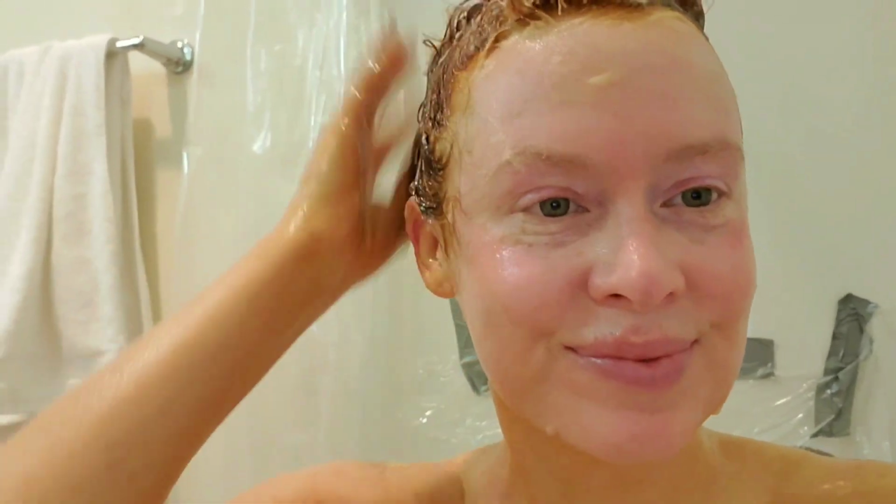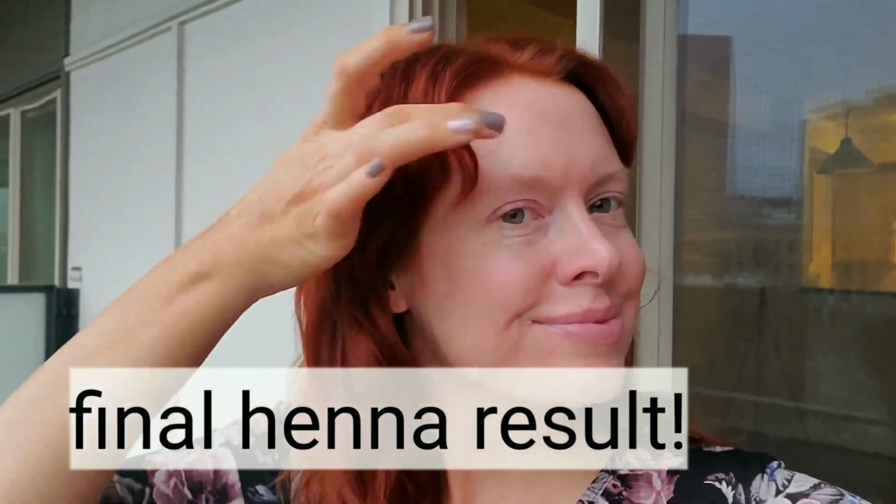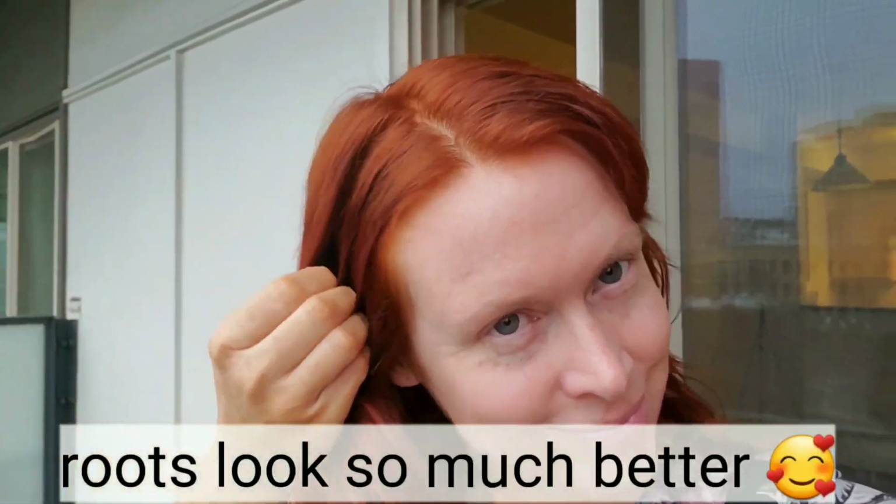And this is what it looks like after it has been washed out. And then let's go outside onto my balcony and we can see what it looks like in the sun. So the difference is subtle but noticeable. I notice the root area is far more consistent and the hot roots have gone.